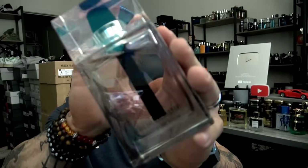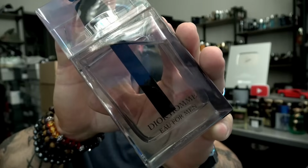So I hold this in super high regard. I really do. Even if I hardly ever wear it, I love it. This is another one that sits on a pedestal for me. I think it's one of the greatest iris fragrances ever created, and it's so unfortunate that it's just not on the marketplace anymore. And this, Dior Homme Eau for men.